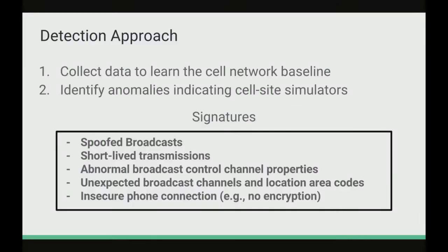So now that we have all this data, how do we actually use it to detect cell site simulators? At a high level, our approach is to learn a baseline of the cellular network with this aggregated data, and then try to find anomalies that we think are indicative of cell site simulators. What we're actually looking for are what we call signatures, which are basically behaviors or properties that we expect from cell site simulators, but not normal base stations.